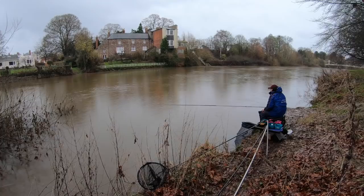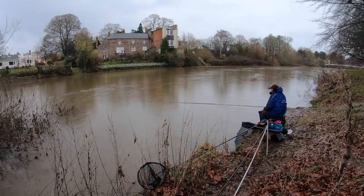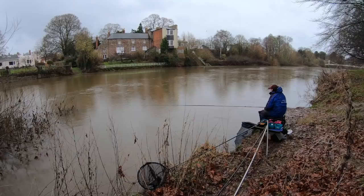I'm not going to loose feed anything at the moment. I just want to see if anything will really home in on that bait that we've put down with the bait droppers. Swinging around now, and you can see every now and again the float bobs under because it's catching the bottom. So your bait's virtually scraping along. It's coming now over the area where that bait has landed.